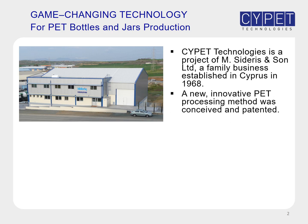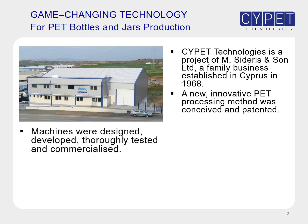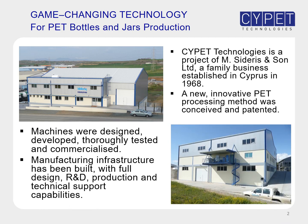In 2003, CYPET had conceived and patented a new innovative PET processing method. From 2003 to 2013, machines were designed, developed, thoroughly tested, and commercialized. Manufacturing infrastructure has been built, with full design, research and development unit, production facilities as well as technical support capabilities.